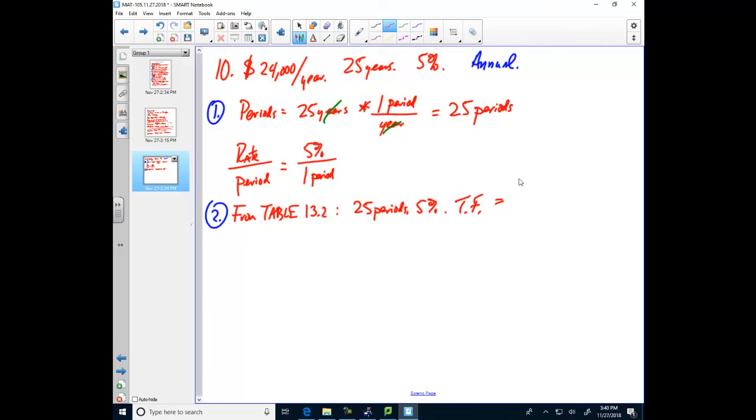Oh, let's see, 25 and what was it? 5%? What'd you get? Table 13.2. That's what it looks like to me. 14.0939 to 4 decimal places. Is that what y'all found? Okay. Now this is actually in the handout. All right, so everybody got that?